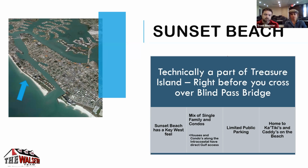So again, that's what I tell my clients. It's 5 changes of occupancy a year. What you do is what you do, but this is the restrictions. There is very limited public parking in Sunset Beach. Very, very, very limited public parking. You have public parking over by Caddies on the beach. You also have down here, they just redid some public parking right over here as well, by the beach access. And then the streets, you can park on the streets, but again, the houses are so packed together. It's very dense, so it's very hard to find off-street or on-street parking.